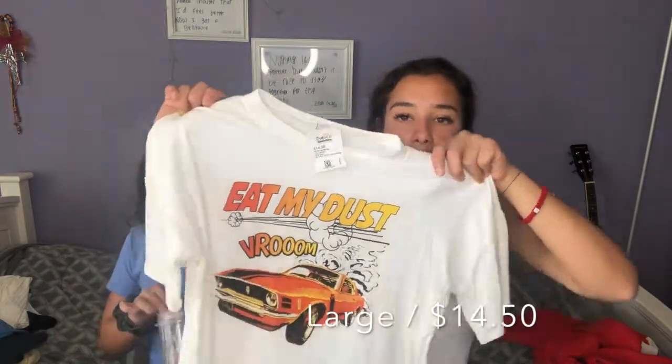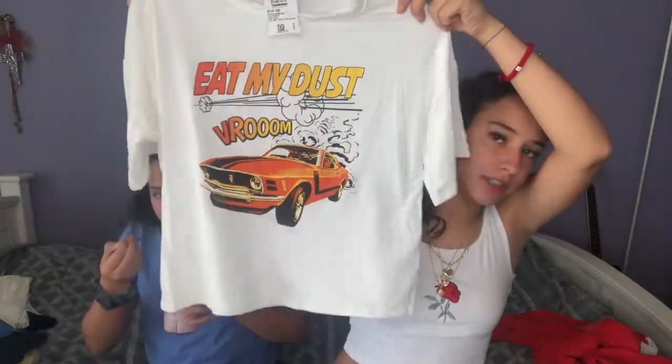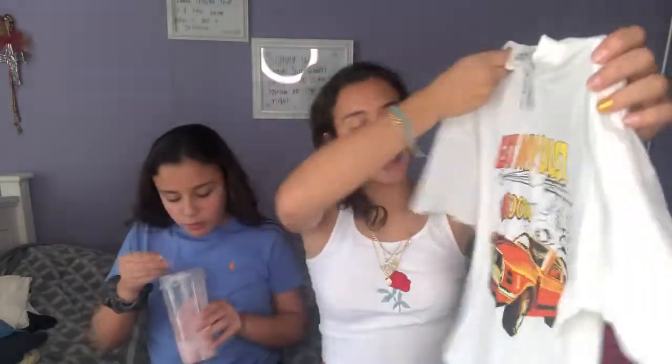Okay, next piece that I got. You may not know, I drive a Mustang, and my dad is really into Mustangs and cars too, because he drives a Mustang as well. So I got this shirt that says "Eat My Dust, Vroom," and it has a Mustang on it. You'll see in the try-on. I just thought it was really cute because obviously I drive a Mustang, and I think my dad has this car. He has a 67, but I'm not sure if it's a 67 or not. It just reminds me of my dad too, so it's really cute.